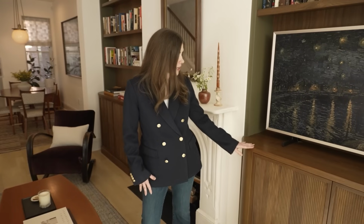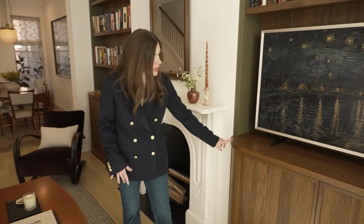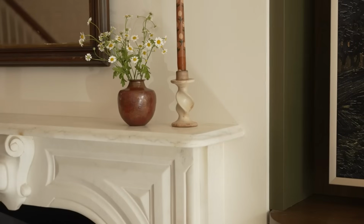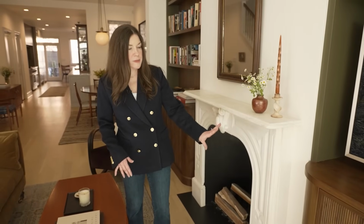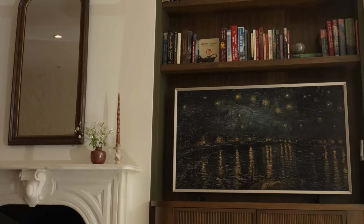We did walnut here with this pretty curve on, I don't know if you can see this curved detail on this closed cabinet at the base. We designed this to mimic the curve in the fireplace as well. So we just repeated this soft curve here, so they kind of speak to each other. Even though this is a little more modern and feels a little updated, it just speaks to that bit of architecture.